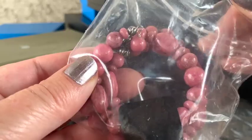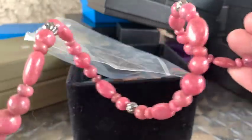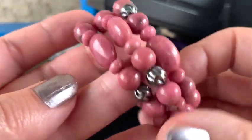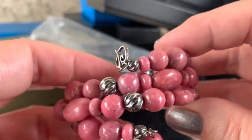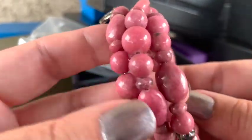So here's a card that I don't think belongs, but I do think this is a Carolyn Pollock. So we'll take a look at this. What is this? It's one of those sort of wrap memory wire bracelets. I don't know what kind of stones these are, but there's the mark. There's the CP. It's really pretty. That's some sort of a natural stone. I don't know what. It is pretty. I guess maybe that's rhodonite again, and sterling. But that was really, really nice. I love the shade of pink.